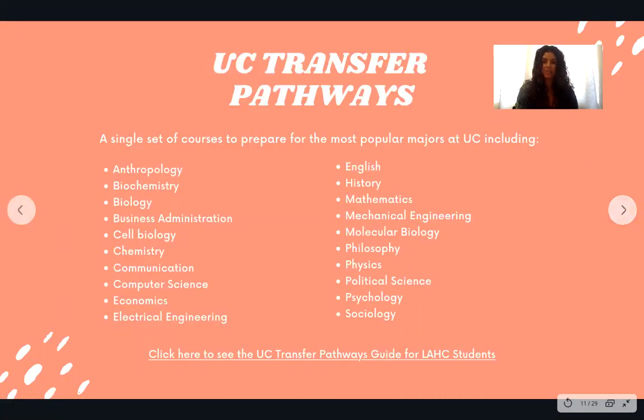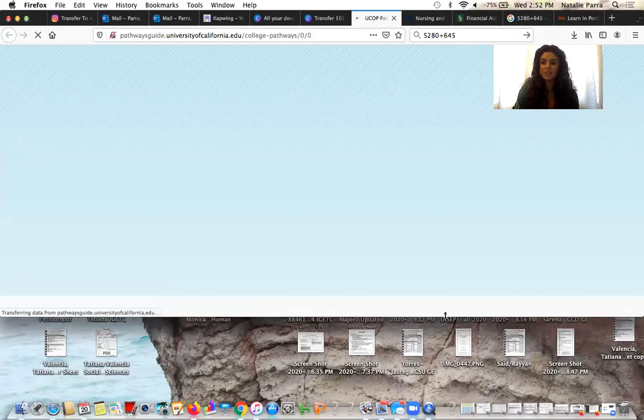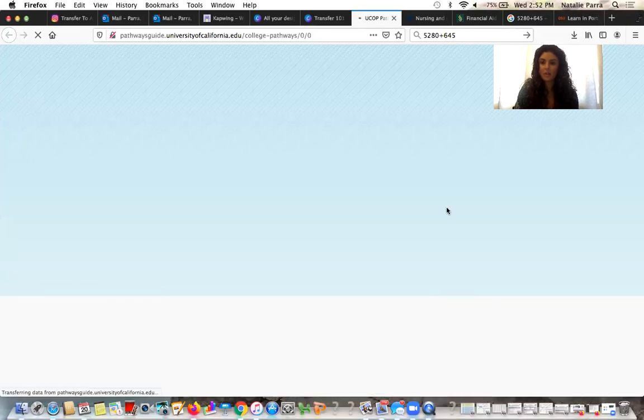And now we're going to be looking at the UC transfer pathways. The UC transfer pathways is specifically a way for the UCs to simplify and streamline the major preparation needed for various campuses. So it's a single set of courses to prepare for the most popular majors at UC, including anthropology, biochemistry, biology, business administration, cell biology, chemistry, communication, computer science, economics, electrical engineering, English, history, mathematics, mechanical engineering, molecular biology, philosophy, physics, political science, psychology, and sociology. And there's also a link here that can take students to see all of the UC transfer pathway information on the website.